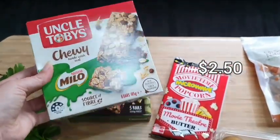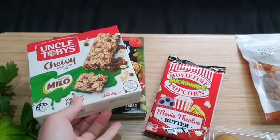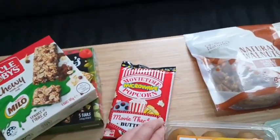These were Charlotte's ones. Again, we like to have some muesli bars. These are quick and easy snacks that we can have. Just grab, keep them in the car. And if we're out and about and we get hungry, we can have a snack and we don't have to go to the shops and go and buy something.